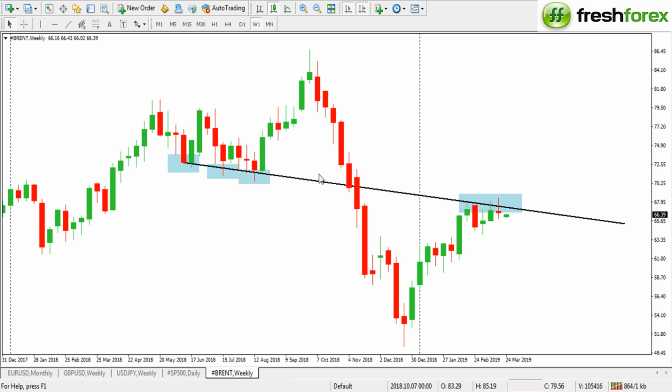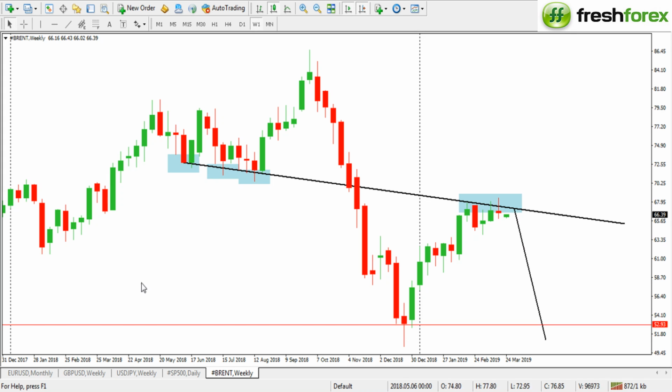So as long as the price does not go above this black line, we want to look for a sell. We're basically looking for a slight move up, then we'll pick a sell from that point up to the bottom, up to this level. So I'm not going to add much on this.